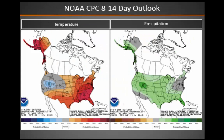The 8 to 14 day outlook, taking us into the second week of April, shows near to below normal temperatures across the Great Basin and still a large area of above normal precipitation across most of the west and even extending further east across much of the central and eastern portion of the United States.